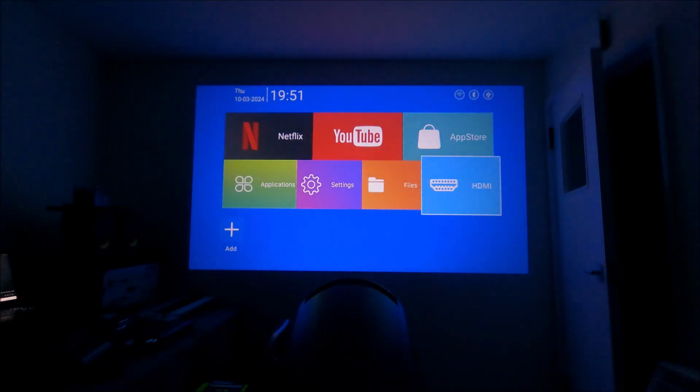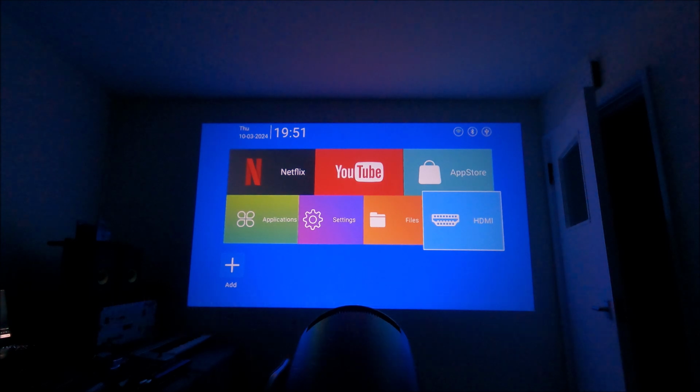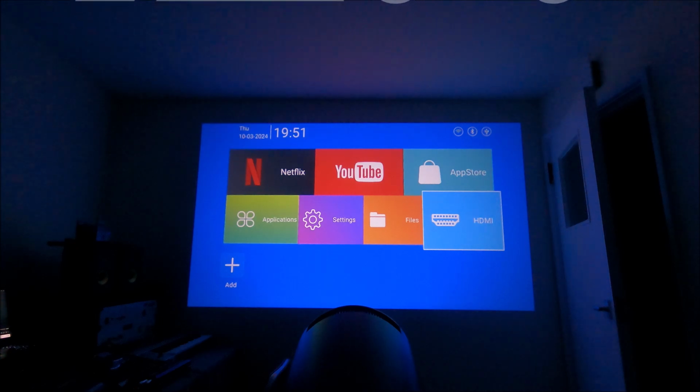So that is basically it. That's a summary of the ELEPHAS projector. My personal views are, I'm not too keen on it. If I had some more brightness settings and I could drive the brightness up somewhat, I think I'd be happier. It isn't really vibrant enough. If you were watching a modern day film, a blockbuster action-packed film, you'd want some more brightness to accentuate the effects in that film, the colours, the lighting.